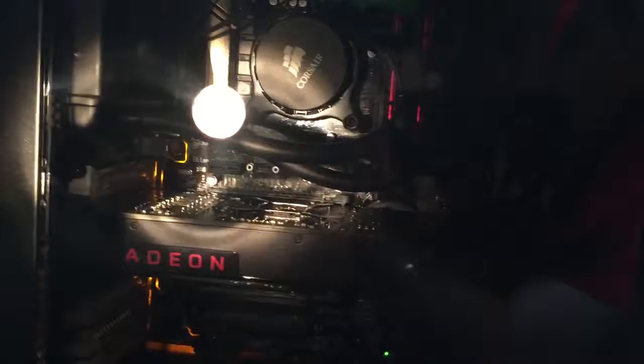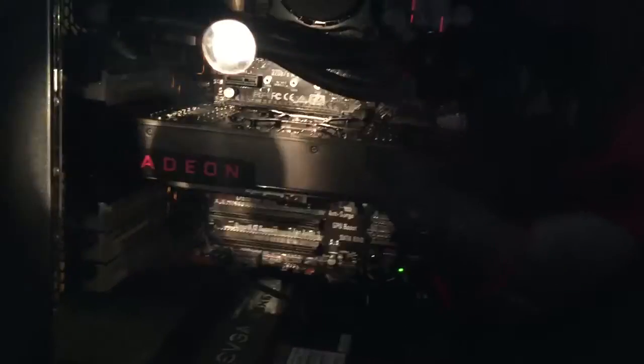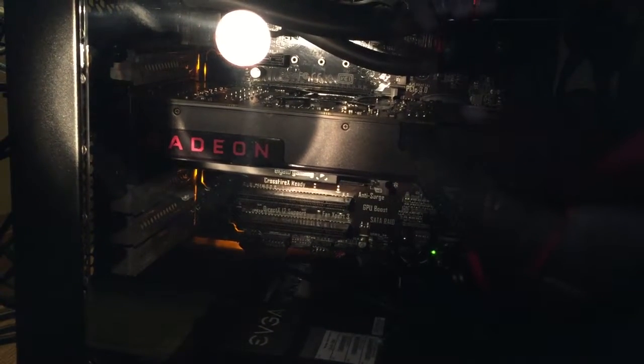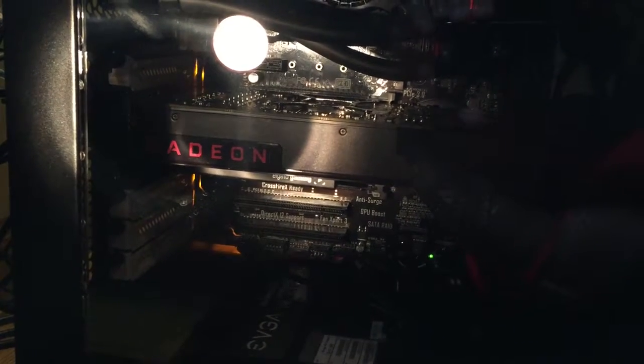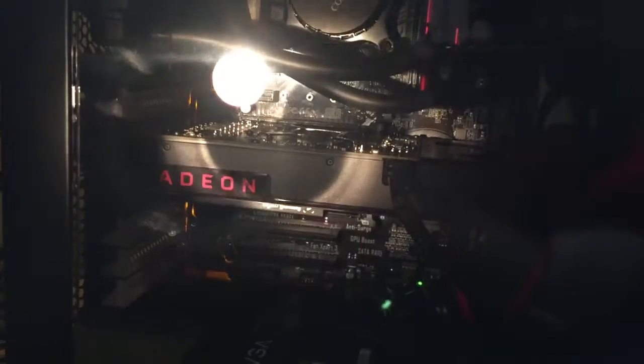I got a Corsair liquid cooler, which has not caused any issues yet. A lot of people were saying it's not the best thing to get, but I think it's done a good job so far. My graphics card right here is a Radeon RX 480, I believe is the name of it. This is what I was talking about with my monitors. It has FreeSync technology, so basically it syncs up with my monitors and they'll work out everything and update as I play, with the best graphics, and run smoothly.